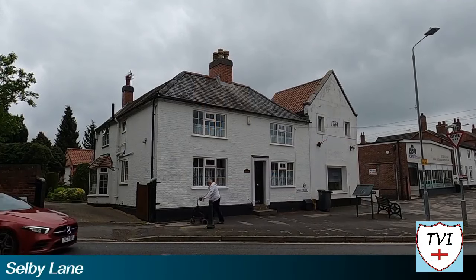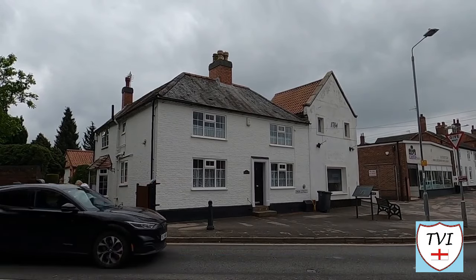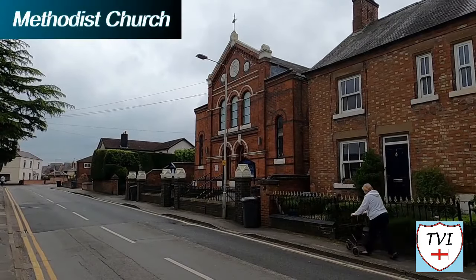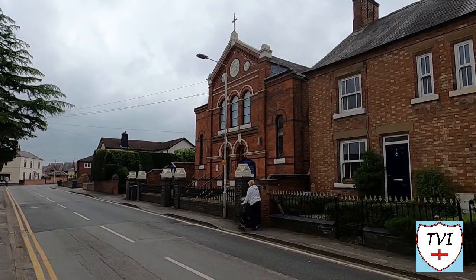Religious buildings can also be found on Selby Lane, which also developed with the framework knitting industry. Just up the road from the junction is the Keyworth Methodist Church. This was built in 1881 and replaced a former chapel on Elm Avenue, which dated back to 1828.